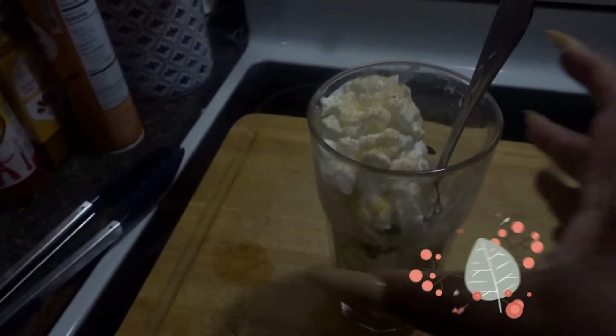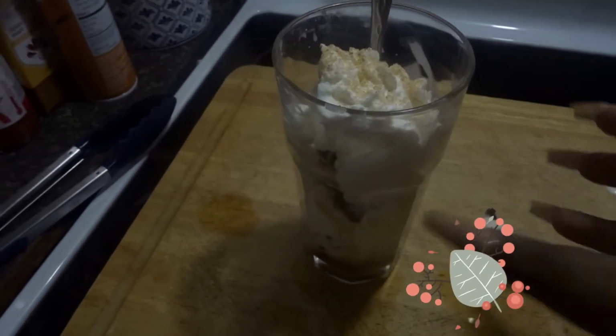Okay guys, so this is like a caramel brownie ice cream with some whipped cream, and I sprinkled a little bit of cinnamon sugar on top.